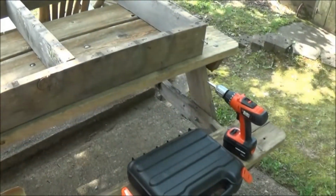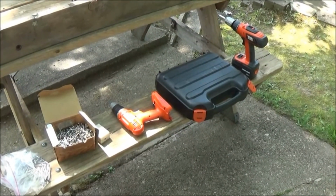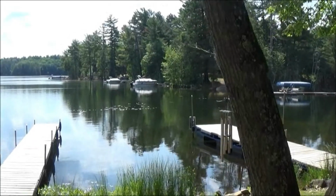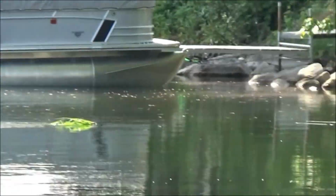I can only charge one battery at a time. Actually, I could plug that in and charge another battery. I think I'll do that. We'll plug it in, charge another battery. And let's see where that little bugger's going. I got time to wait till the batteries charge. There he is.